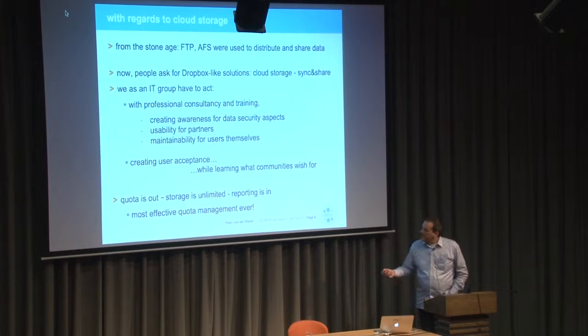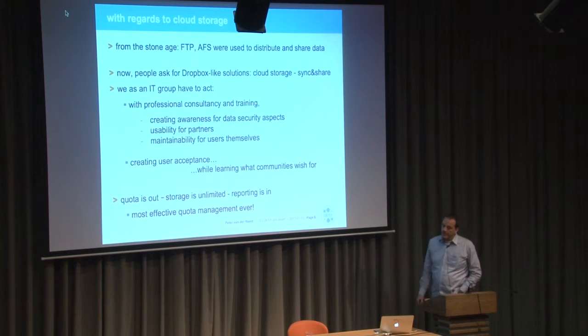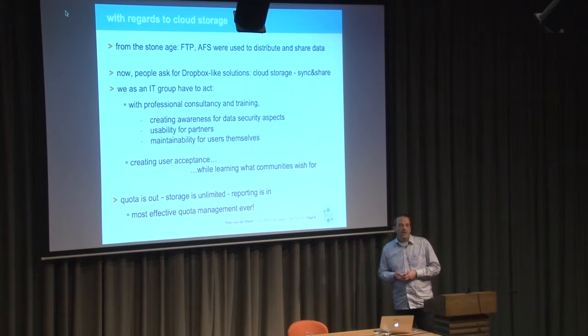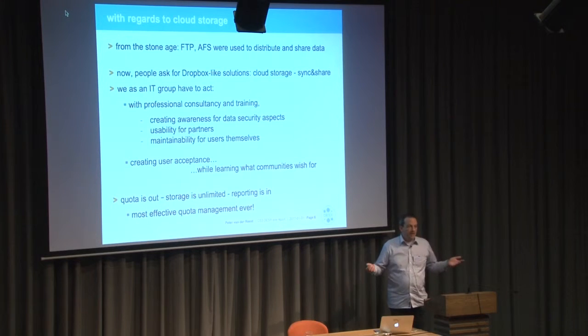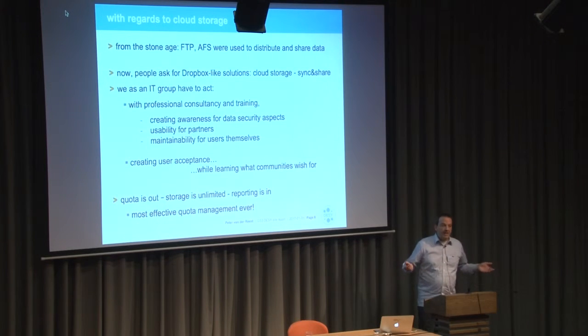And the last comment here with regard to cloud storage. So we've decided to phase quota out. Storage is unlimited. We can always provide as much as they need, because that has been historically the case. Every time a user says, I need more storage, we give them more storage. And enforcing that by quota just means that you create a lot of overhead for people having to ask, us to answer, do a lot of stuff.